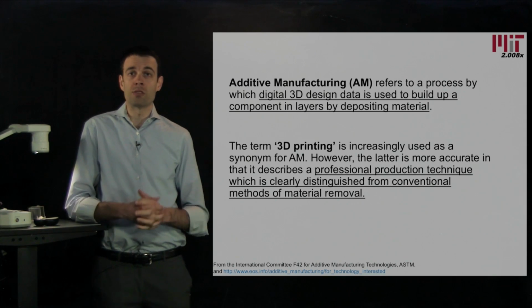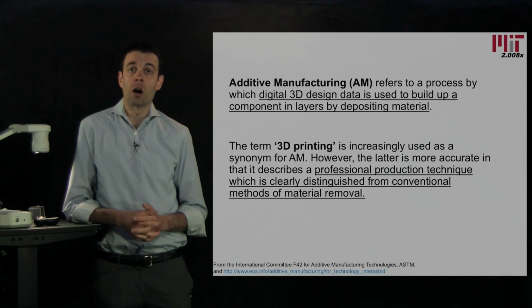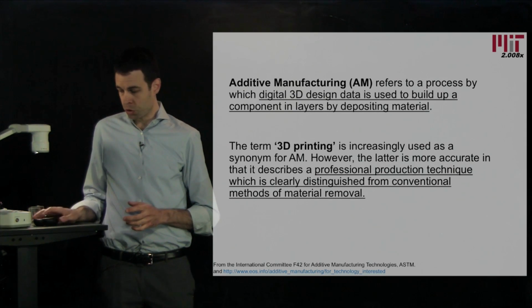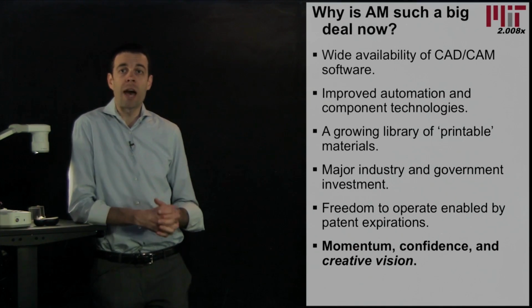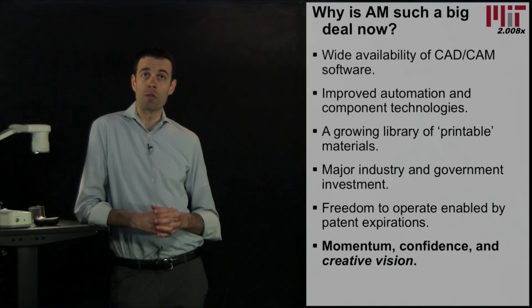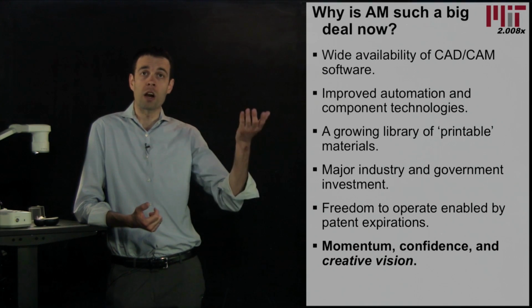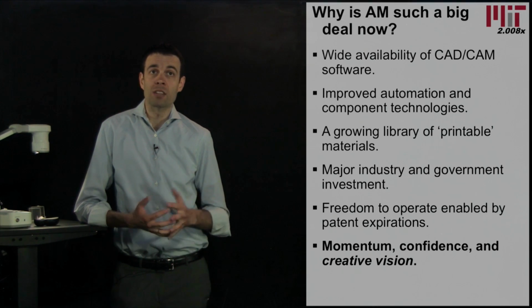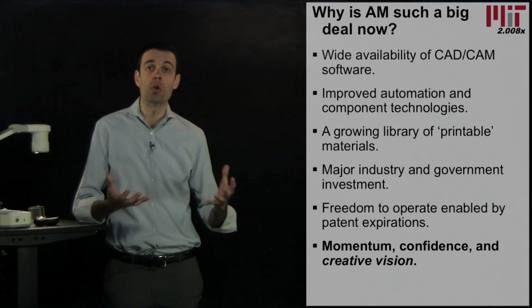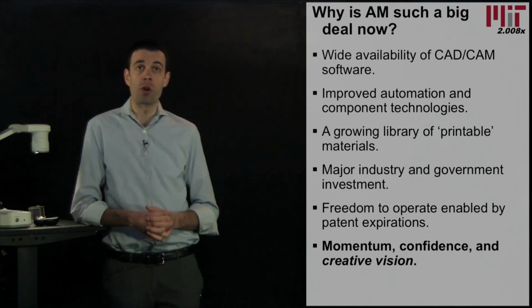So here we are in 2016, thinking about what additive manufacturing can do for us in our careers today and what it will do in the future. So why is it such a big deal now? It's been around for 30 years or more, or at least those key processes were invented so long ago. Well, I think there are many reasons, including those listed here. First, we now have wide access to CAD/CAM software, computer-aided design tools that let us create geometries for 3D printing.